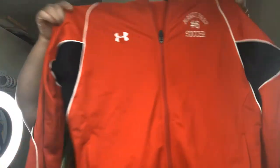So this, I decided to take a gamble on it because it's Under Armour, but it does have Hawaii number 6 soccer, Hawaii Prep. So this is obviously someone's school uniform jacket, but I thought maybe someone will want it. Because, you know, people get things that have a McDonald's logo on it, and they buy it to wear normally, not even working at McDonald's. So, why not Hawaii Prep? That's kind of cool.